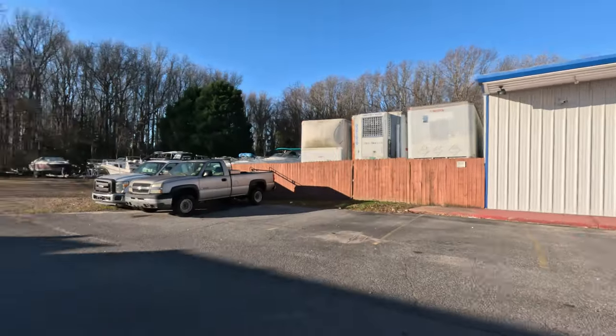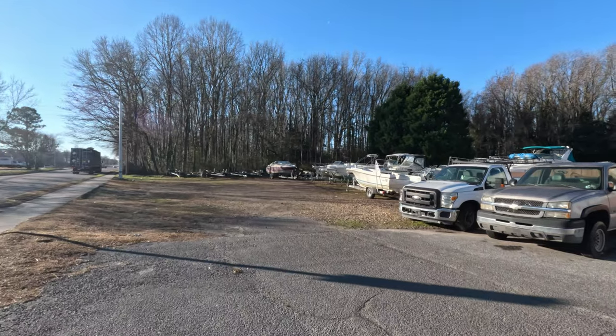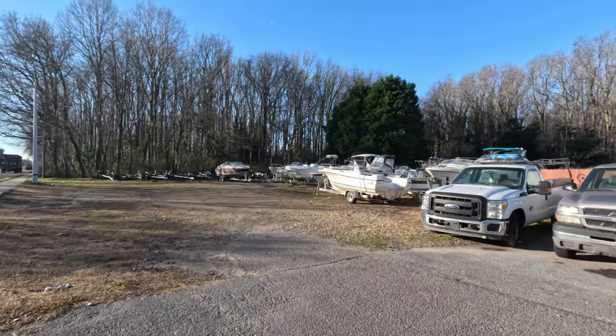You can kind of see what I see. So check these out. I'm going to grab some pictures of these boats and a picture of the boat sign. So I'll be right back.